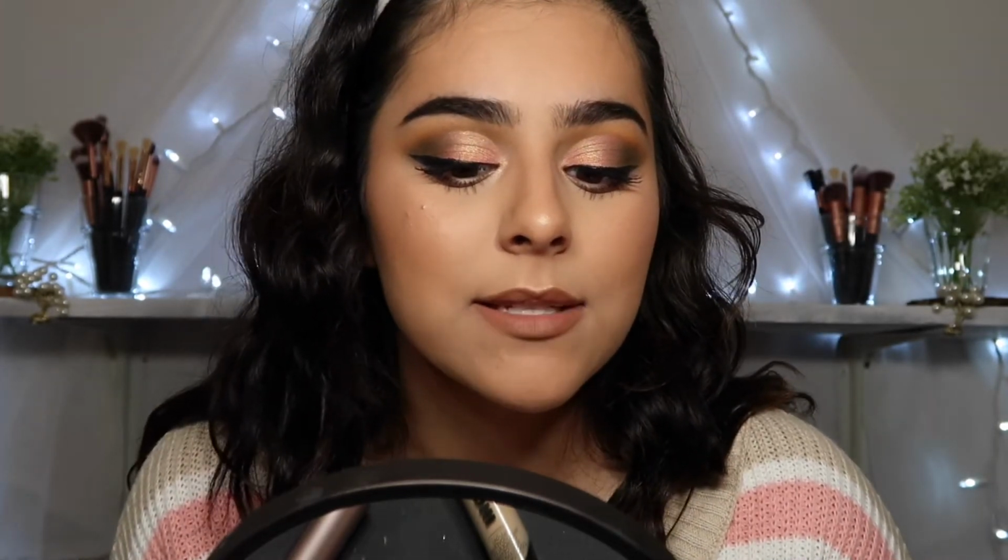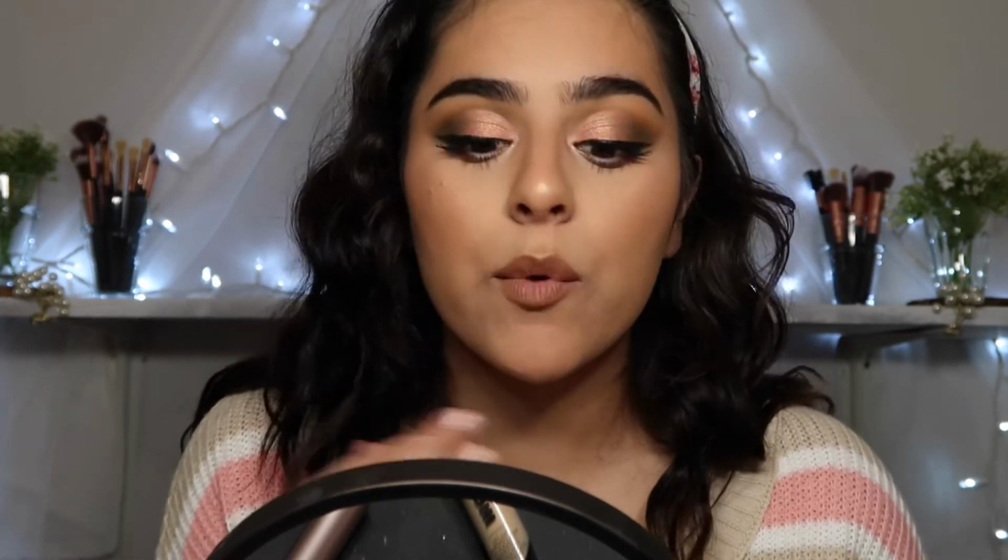All right, so I did line my lips. I'm sorry if they're not the best. I'm really not good at lining my lips, but I absolutely love this color. I don't think I have a brown like this, so it just makes it even better. So I absolutely love it. It went on really creamy. I don't have a lot of colors like this, so I'm really excited to be using them.